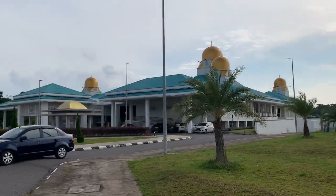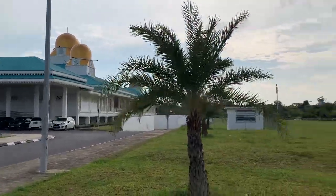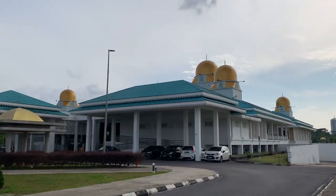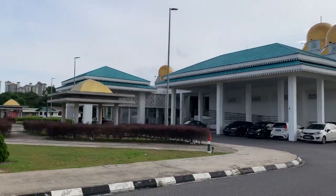We'll be praying our Asar Salah here in this masjid. They also have a dates tree, you can see, looking beautiful. It has a huge car park.